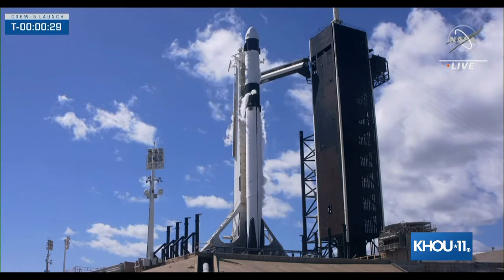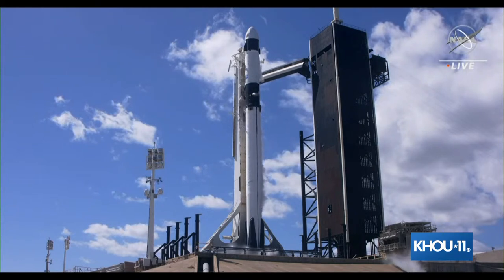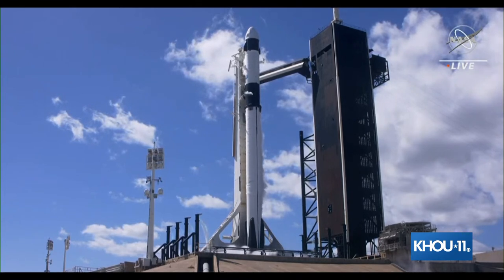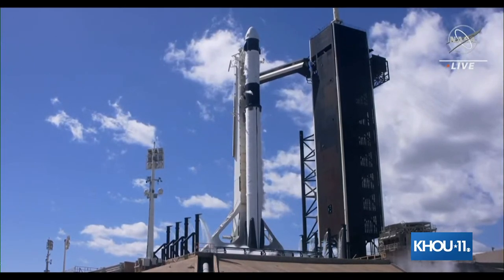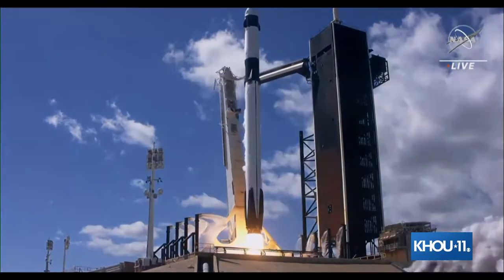SpaceX reports go. Crew reports go. 30 seconds until liftoff. T-minus 15. 10, 9, 8, 7, 6, 5, 4, 3, 2, 1, ignition, engines full power, and liftoff.